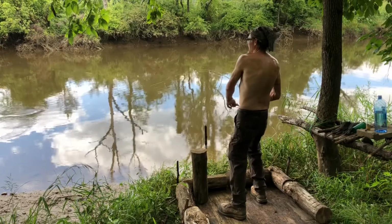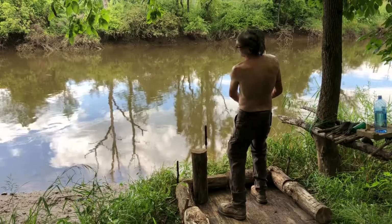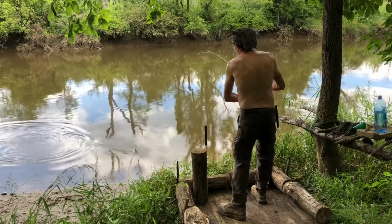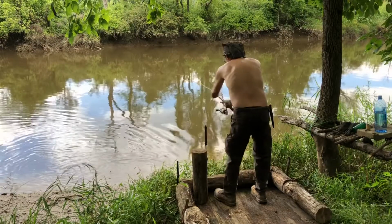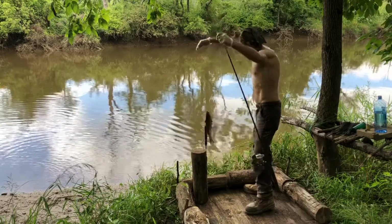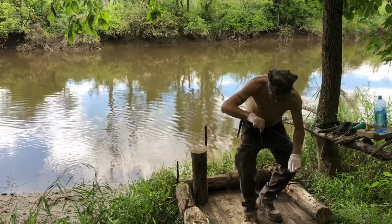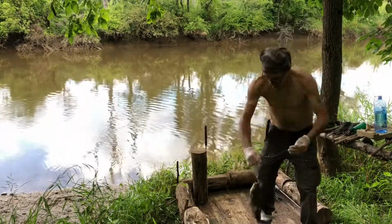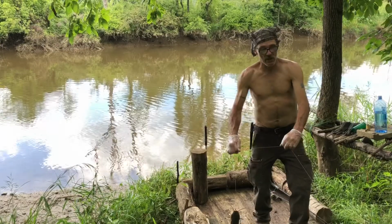Wow. It is a big one. It doesn't feel like a catfish. I'm not gonna eat catfish. That's a big one though. Big channel cat. Nice catfish. Gotta find my pliers.